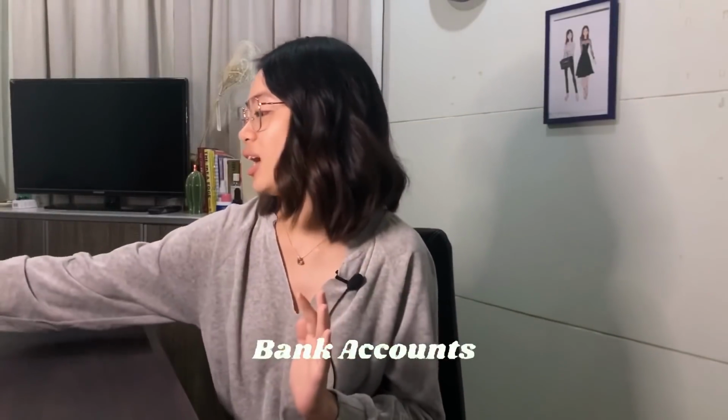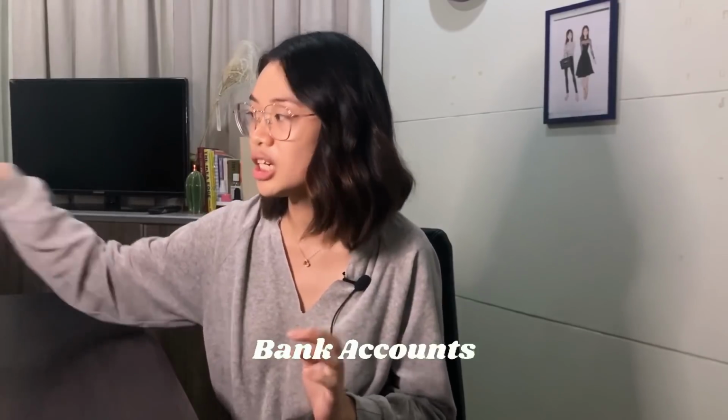Okay, so first are my bank accounts. I actually have them here. Well, some of them. I put them in this free eco bag, zipper bag thing. And yeah. Okay, so first two that we're gonna be discussing are my business accounts.